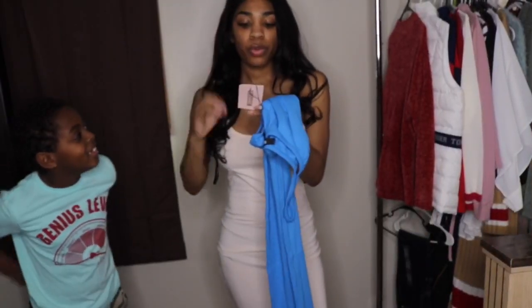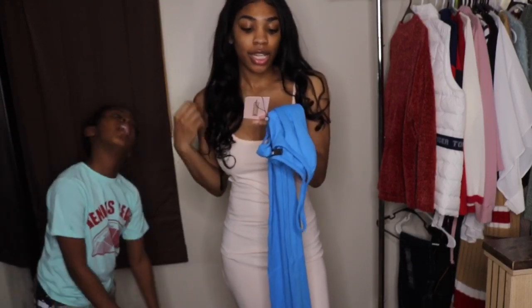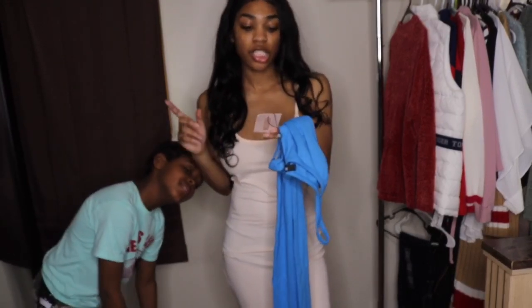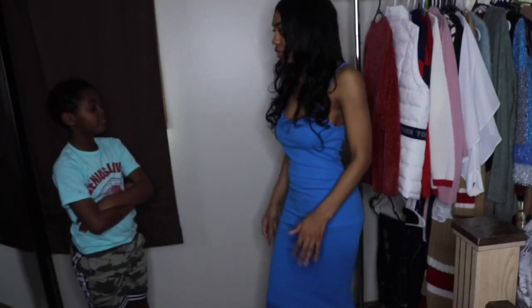Okay, so this one is the ribbed strappy bodycon midi dress, and it's in the color blue. And again, this is a US 4, but in the UK size 8. What do you rate this one?